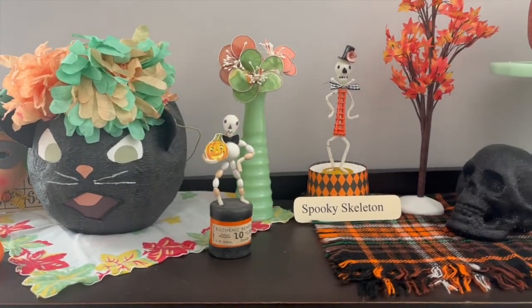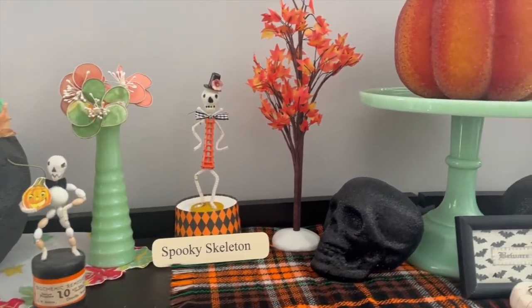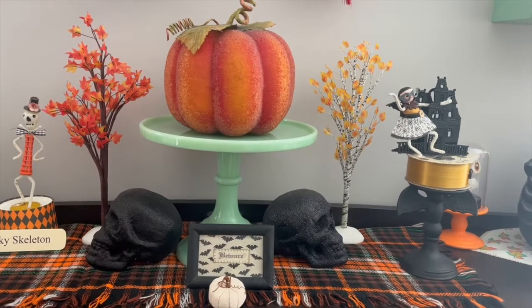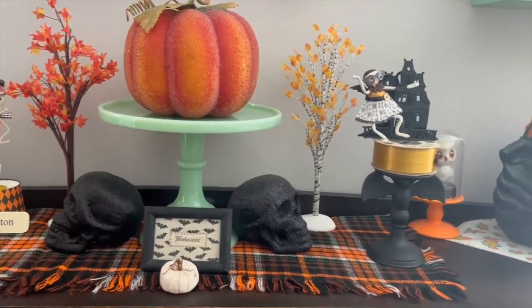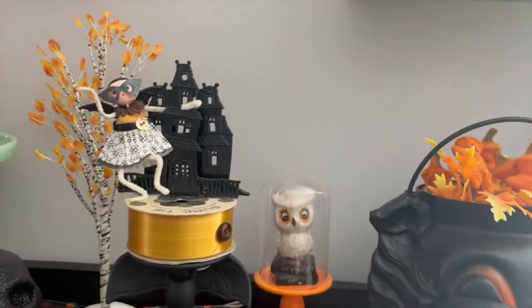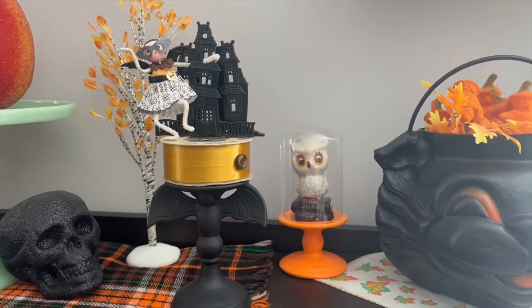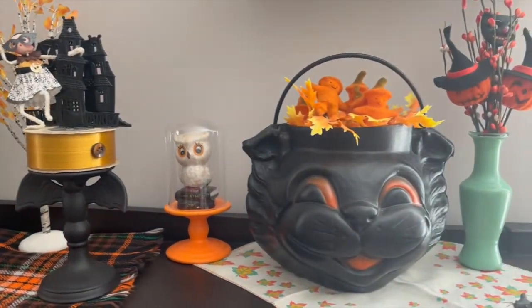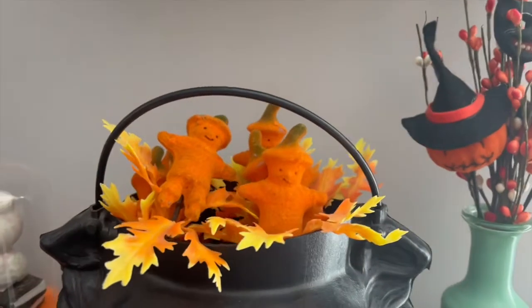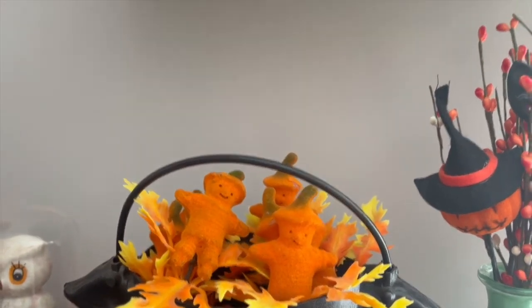And you're seeing some stuff that was made by Magpie Ethel, if you know who that is. That's another one of her creations there on the right, the little girl with the haunted house. And both of these pedestals came from Target last year, I think. And there's a vintage cat treat pail with some vintage foliage guys in the background there. I love those. They remind me of Miyazaki.